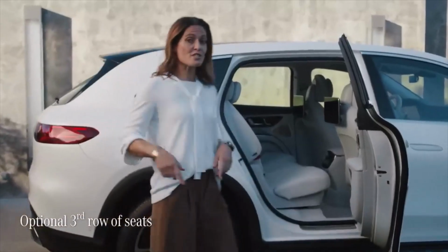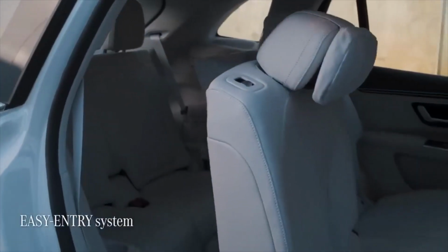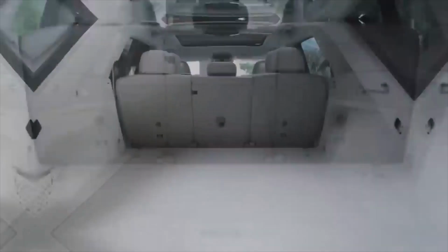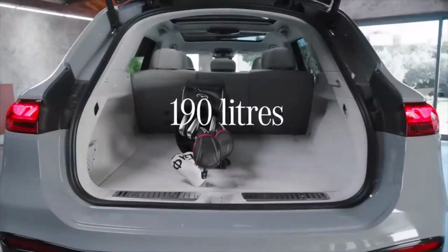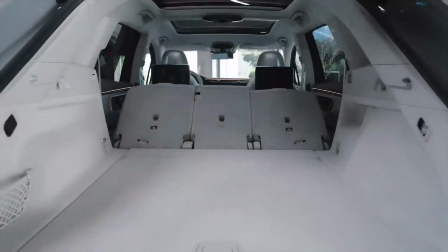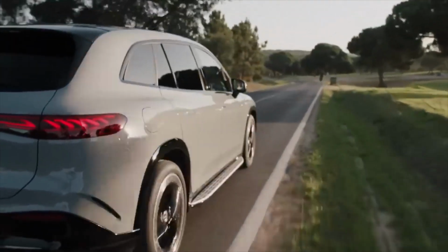Now, I already mentioned passengers, but the third row of seats allow for up to 7 people to travel in luxurious comfort. Here, the easy entry system makes getting in and out a lot easier. The adjustable second row of seats allow you to variably increase legroom or luggage space depending on your needs. Without a third row of seats installed, there is up to 880 litres of luggage space behind the second row of seats. Additionally, you can fold down some or all of the seats to create a flat floor. With all back seats folded down, the luggage compartment offers up to an impressive 2,100 litres of volume.